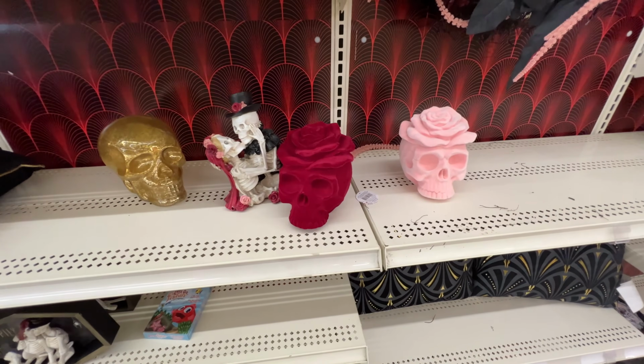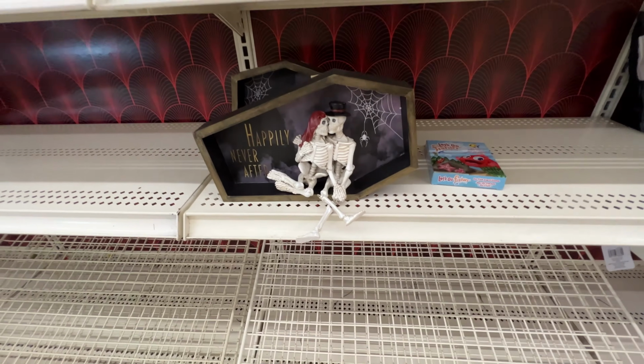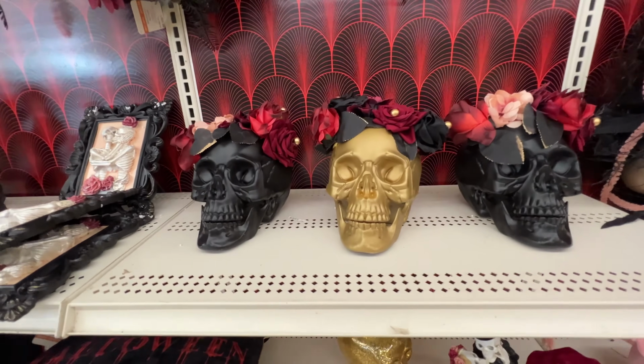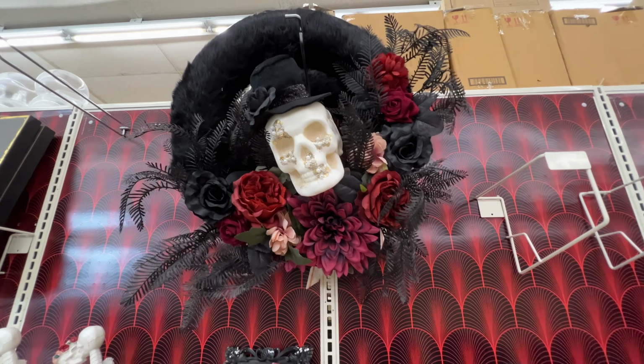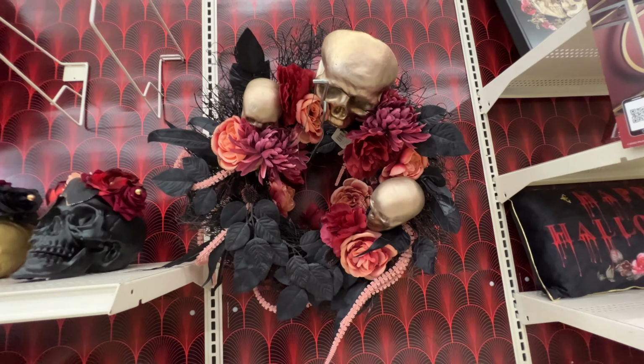Look at this. Oh my God, velvet skulls. Actually, now that I'm saying that out loud, I think we have seen those before elsewhere. But you know how much I hate the velvet pumpkins. I really hate the velvet skulls. I do like the wreaths, though. They've got some pretty nice looking wreaths here.